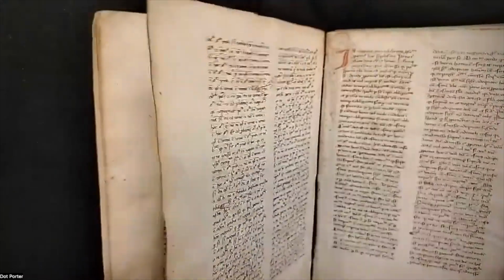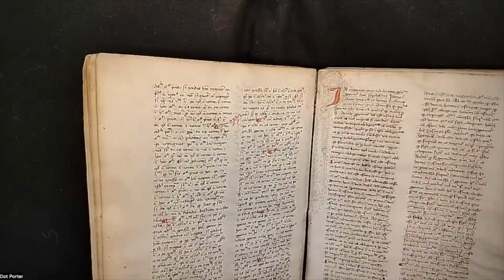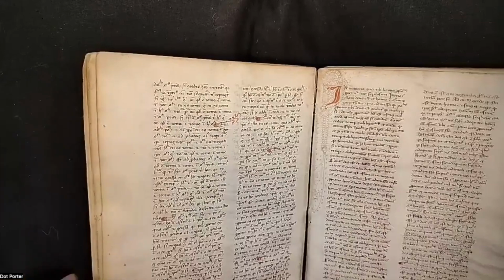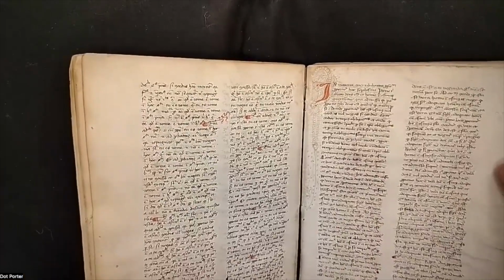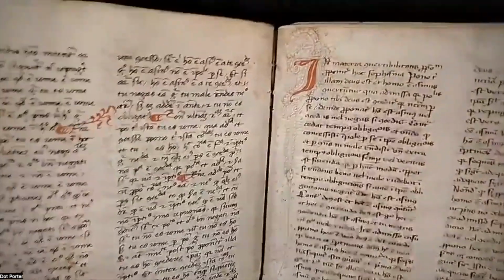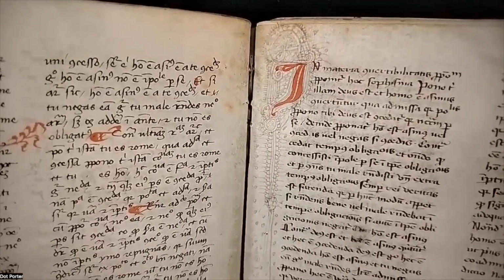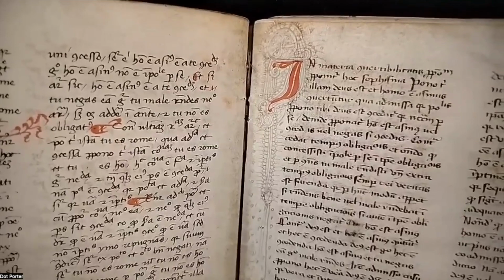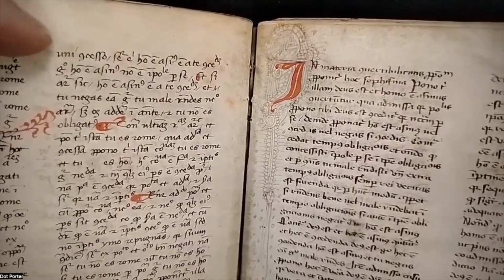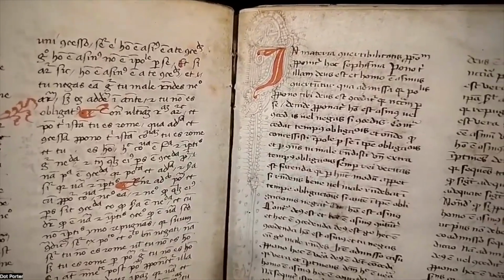And here we come to the second hand. Is that right? Let me double check the numbering. Yes, so 1 through 22 is the first hand, and then 23 here is the next hand. So let's take a look and see how different these are. I can see it's the same kind of script, but it's a different person writing it. This one looks a little rounder to me and a little bit bigger, and the pen is maybe thinner. But this is still very nice.